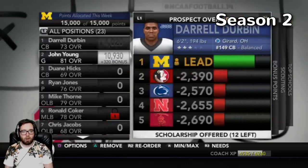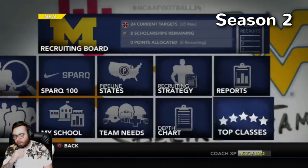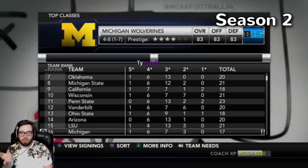So let's go like... kind of overkill, but I like it. Oh, there we go. Got the cornerback and the right guard. How did we stack up? We finished 16th. 1 5-star. Wow, would you look at that?